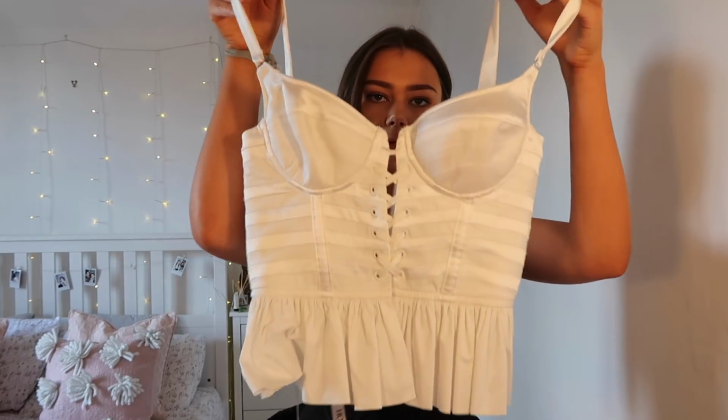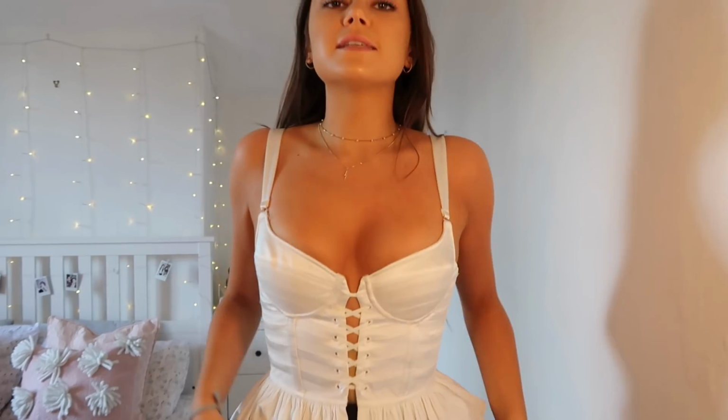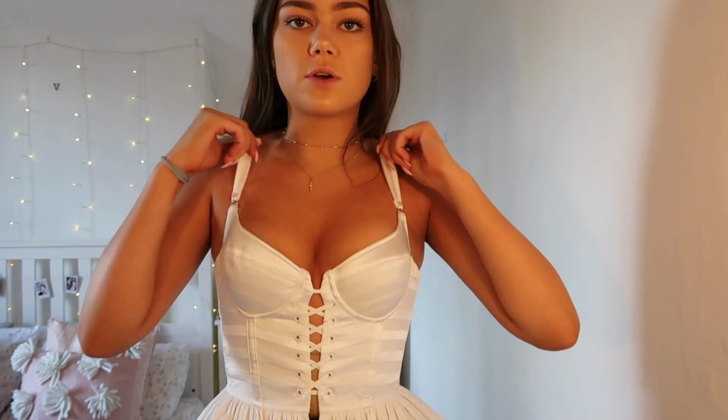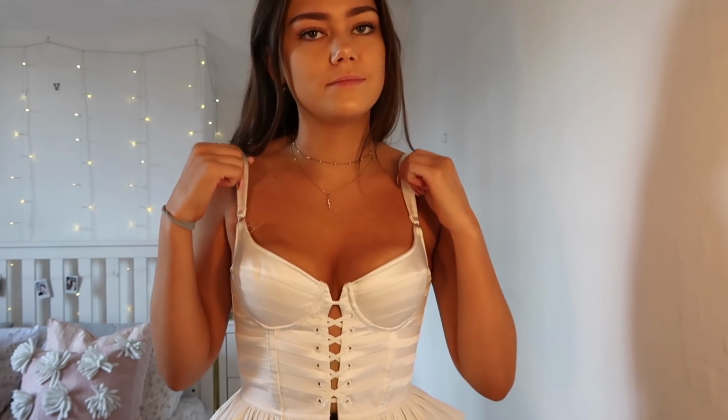Right, the next thing I'm gonna try on is kind of similar. It's another peplum top, but it's basically white. Let's get this bad boy on. This is the white peplum top. Once again, super beautiful. It's got adjustable straps, so I guess you could pull them up for a bit more cleavage, if you know what I mean.